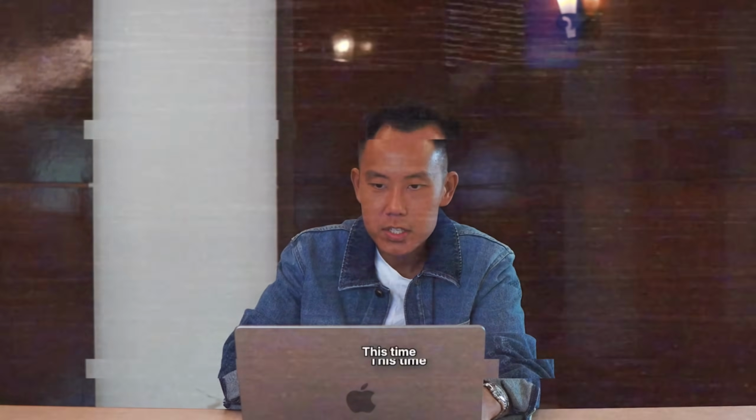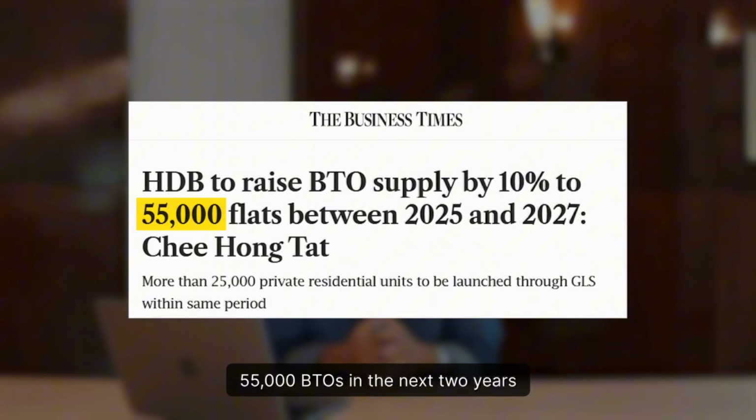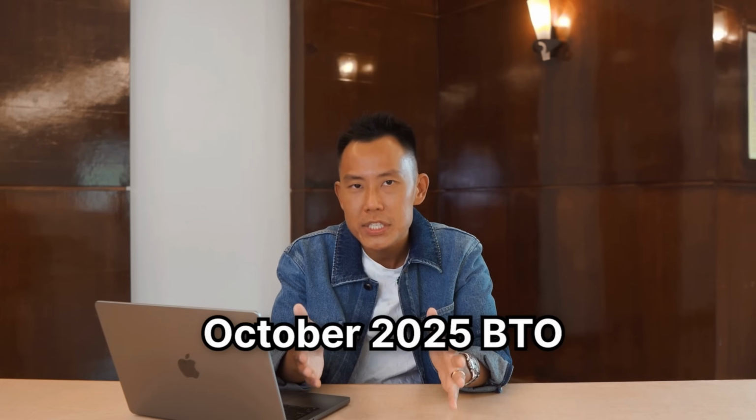Sengkang, Toa Payoh. This time around a lot of good locations. The government has announced they will launch 55,000 BTOs in the next 2 years. So today, let's check out what they will be offering in the October 2025 BTO launch.